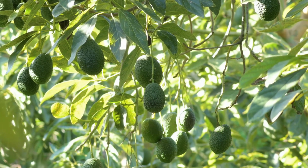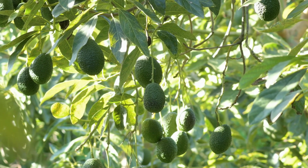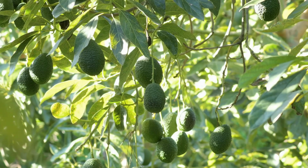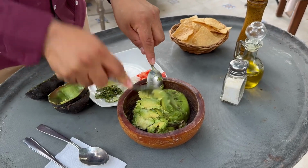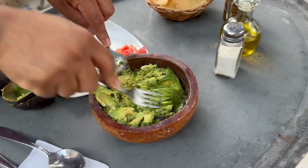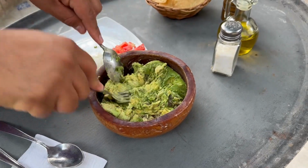The green gold rush, avocado demand, and technological advancements. Avocados are everywhere. From breakfast to dinner, this versatile fruit has found its way into countless dishes and diets around the world. From toast to guacamole, this creamy fruit has skyrocketed in popularity. It's not just a trend, it's a global phenomenon that shows no signs of slowing down.